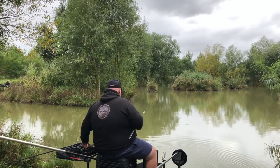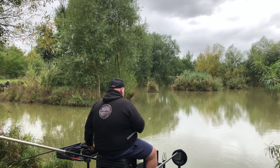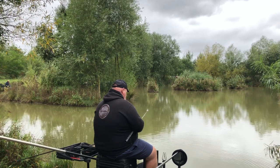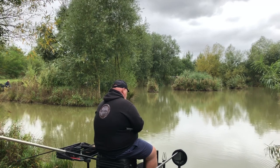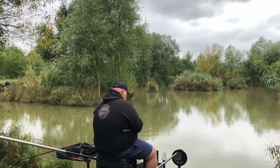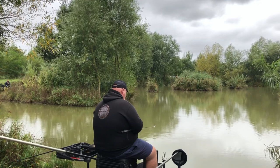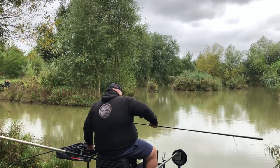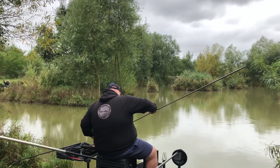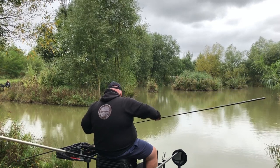So basically I'm going to start my match exactly the same as I did at the weekend, which was tapping in a few pellets and fishing pellets. So I'm going to band a 6mm pellet on the hook. Fill my Kinder pot with 5 or 6 6mm, and a pinch of 4s, probably 8 or 10 4s.